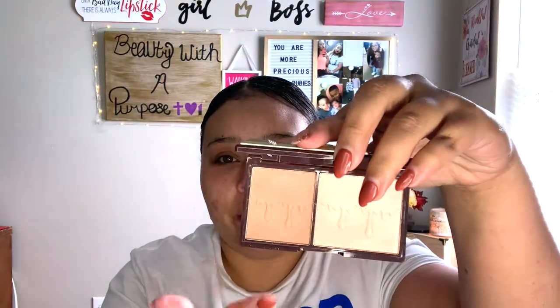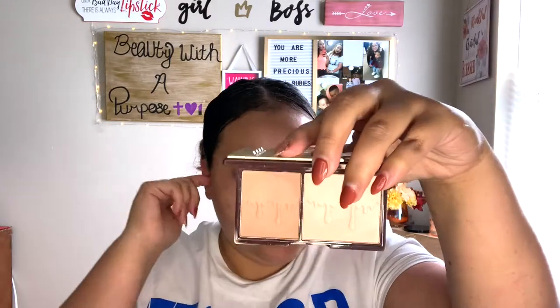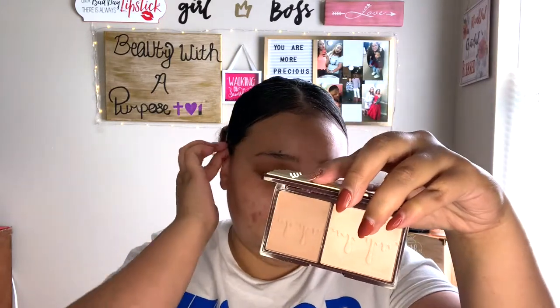And so what I was saying, the drips copy Kylie's packaging, but this is the bronzer, and this is a highlighter. I wish the bronzer would have been bigger than the highlighter, but who am I to complain? It was really cheap. I think I got this for like $5 or $6, so not too shabby. And so that's everything that I hauled and that I bought.